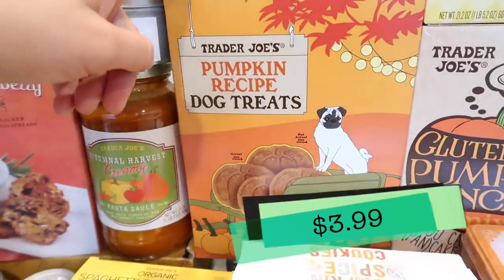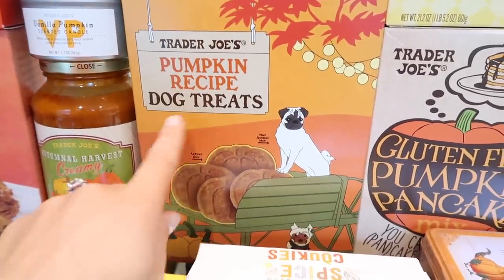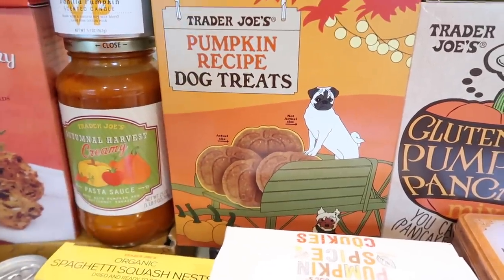The dog treats are here. So I showed some new dog treats last week. This week, the classic pumpkin recipe dog treats are back. Really fun. They're pumpkin shape. My dogs love these also.